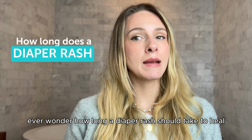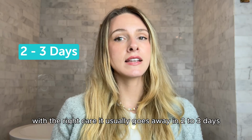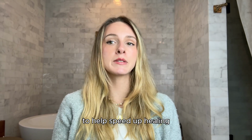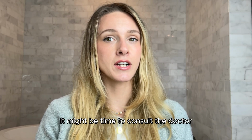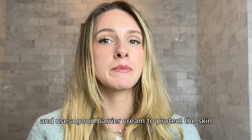Ever wonder how long a diaper rash should take to heal? With the right care, it usually goes away in 2 to 3 days, especially if you change diapers right after each pee or poop to help speed up healing. If the rash isn't getting better, it might be time to consult the doctor. Just remember, keep the diaper area clean and dry and use a good barrier cream to protect the skin.